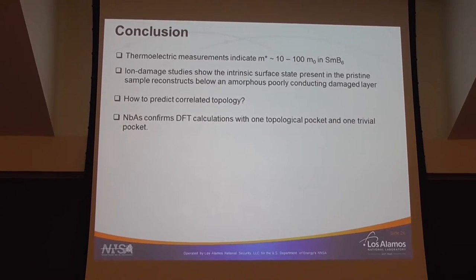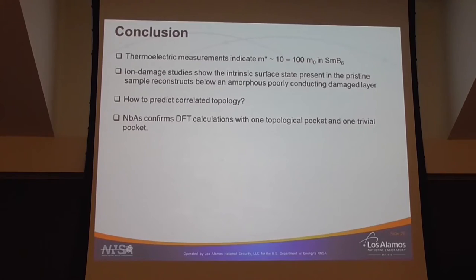Yeah. The niobium arsenide experiment, yes. This one is very nice. In which direction was the magnetic field? The field is applied along the c-axis.